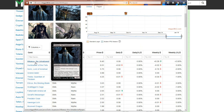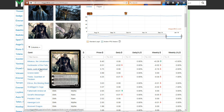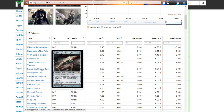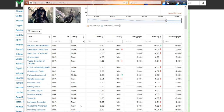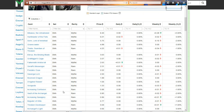But anyway, so Mikaeus is $9.40, and then we have a big jump down to about $6 for Huntmaster. So there is some like Thalia, which is a legacy card. We have Gravecaller, which is, I would say, competitive and casual, and we have Sorin, which sees some play in competitive, and Huntmaster, which does see some play in Jund. But then it's even like Elbrus, the Binding Blade. These were a quarter apiece at one point. I mean, these were such bulk mythics. When you opened this, you hated opening this, and now it actually pays for the pack. The big cards out of this set were Falkenrath Aristocrat, Geralf's Messenger, Sorin, Huntmaster.